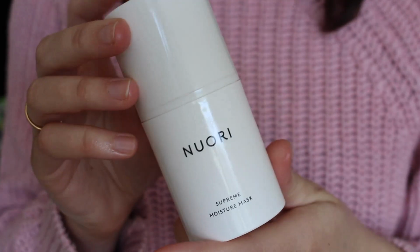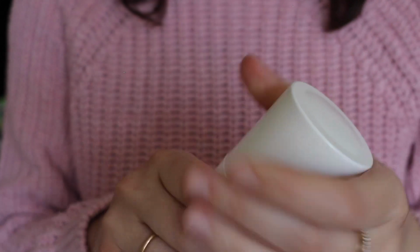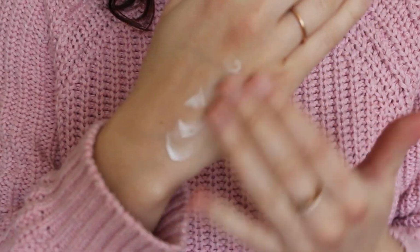And this mask I've talked about a lot before, so I'm not going to go into too much detail, but it is the Nori Supreme Moisture Mask. It's a newer brand for me. They make everything in small batches so that it's very fresh when it arrives to the consumer.